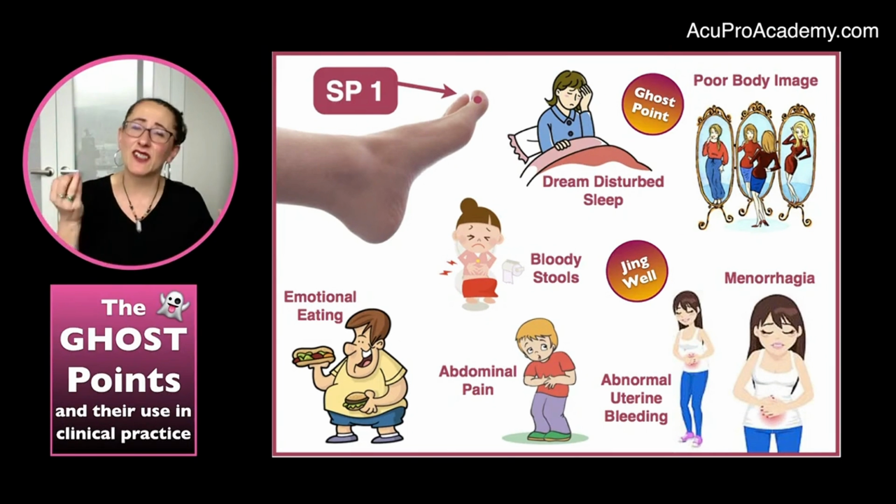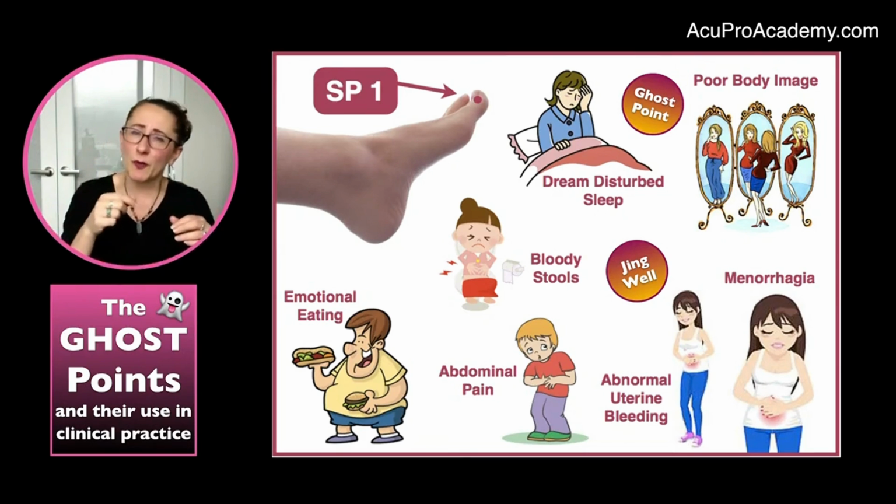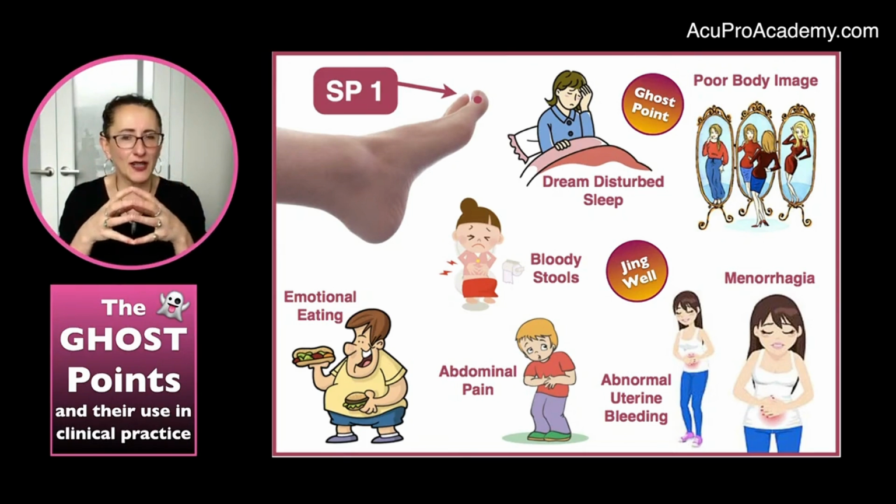I love Spleen 1. Now, it's a Jingwell point, so it's prick to bleed, which is not very comfortable. Someone asked me the other day, how do you prick to bleed? What do you do to make it less painful? So first of all, if the person's foot is really cold, it is going to be much more painful because there's no blood circulation in that area.